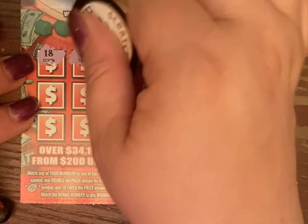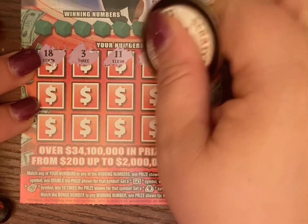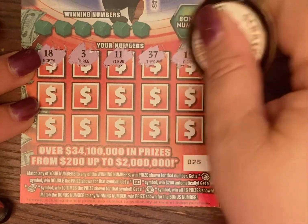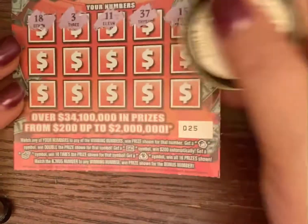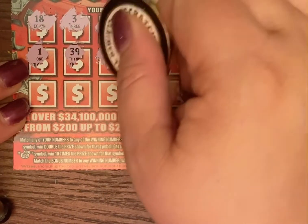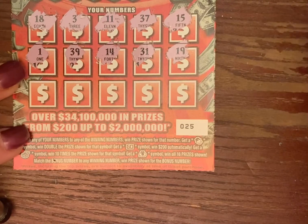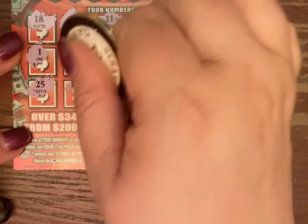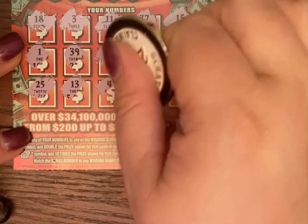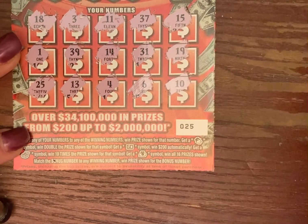So we've got an 18 and a 3 and an 11 and a 37. A 15. Sorry, y'all, got something on my ticket here. Number 1. 39. 14. 31. Find that symbol. 19. So looking for a symbol, y'all. 25. 13. 4, 6, and 10. All right, so no symbols.